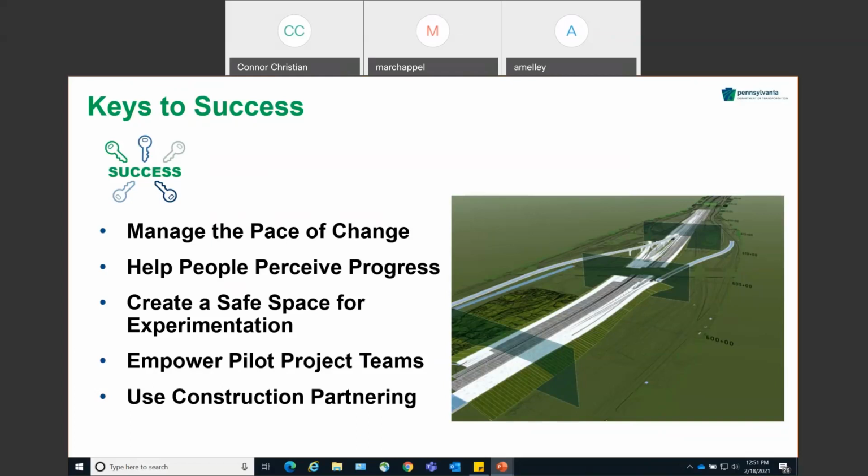Another one is helping people perceive progress. If this was rolled out in a black box, it would be really hard to get people on board, because they don't see where you're being successful or where you're not being successful, and truly understanding how it's functioning. That's why communication is going to be such a big part of this project. That's why there's going to be a website, summits and workshops and all kinds of other communications that we send out, because we need everyone to see and understand the change that is happening. Otherwise it's really easy to not understand that the change is happening and not be a part of it. So helping people perceive the progress that's being made is going to be one of the keys to success.